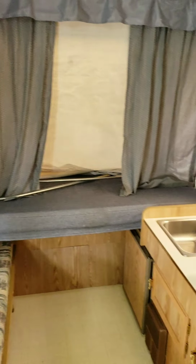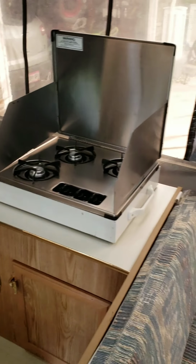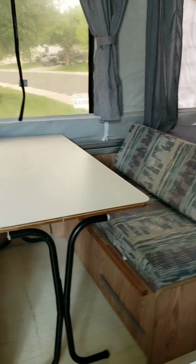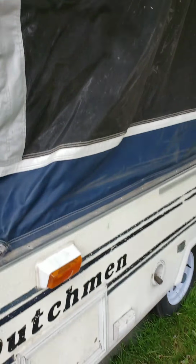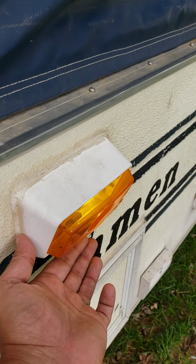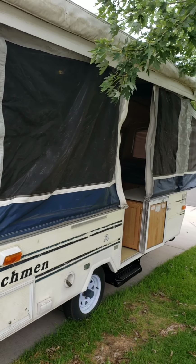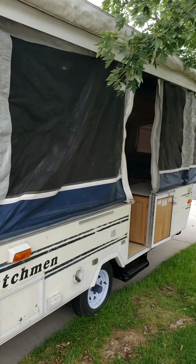So overall, it's been a phenomenal camper for us. Once again, we've outgrown it. You know, I have a family of 6, so we would like to get something a little bit roomier this winter. But definitely a great camper. If this is your first pop-up, I would say this would definitely be a good starter. But once again, everything is working. You have exterior lights right here, LED as well, and that's the 95 Dutchman pop-up camper.